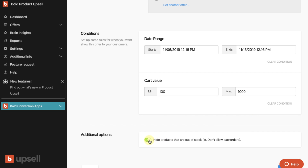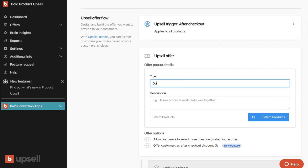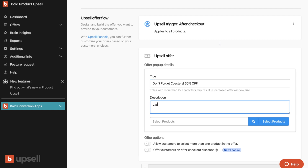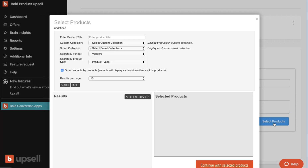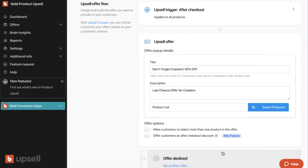The last thing you can select is if you are out of stock, do you want the offer not to show? And then finally, you create your offer. So this is your call to action. Don't forget ghosters. And this is what customers are going to see on the thank you page. So make it descriptive, make it selling, and then what product you want to offer. You can actually offer multiple products. We're going to just do one. And you can see it's $12.99 there.